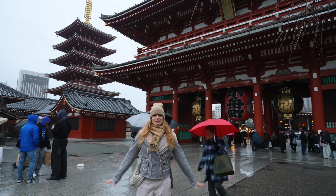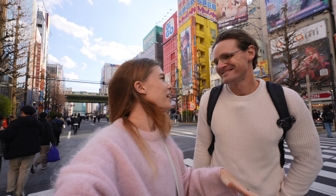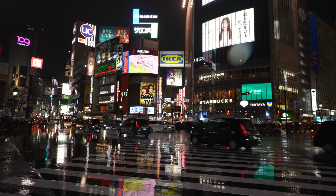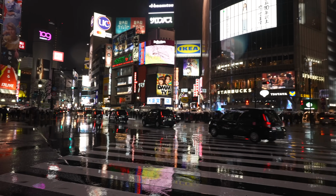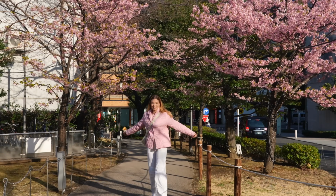Welcome to Japan. It is our very first time in the country and we cannot even believe we're here. It's a huge bucket list moment for us. We're here in early March and we'll be here for a total of 6 weeks, which means we'll be here for sakura season, for cherry blossom season.